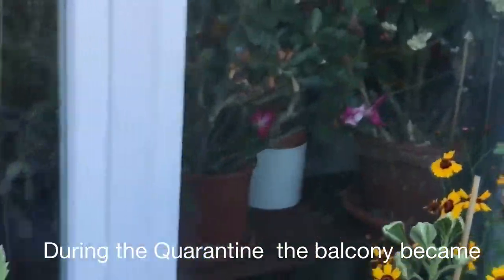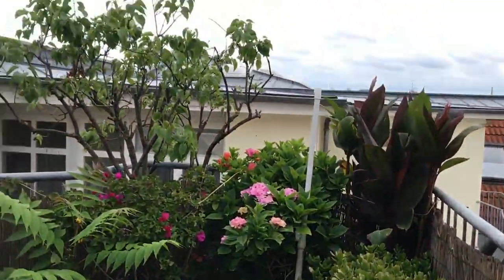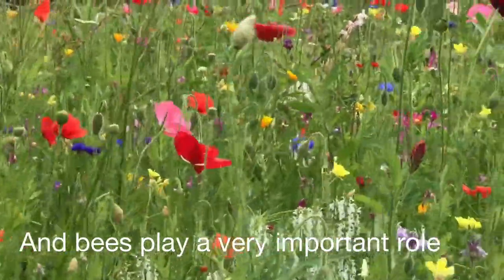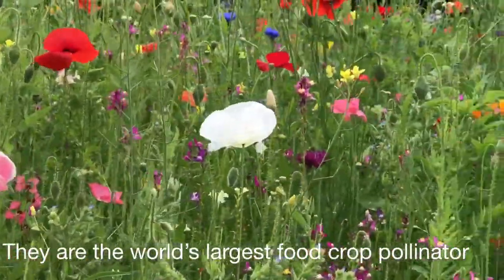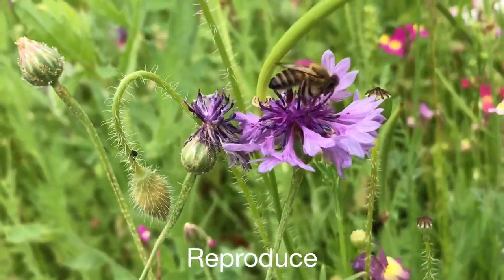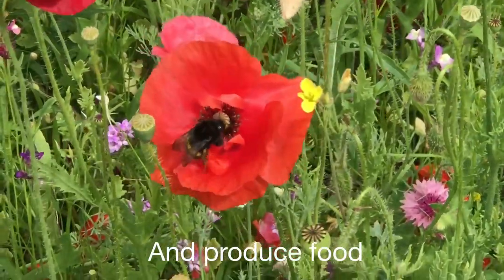During the quarantine, the balcony became my favorite place in the house, and I learned to appreciate nature more than ever before. And bees play a very important role in nature. They are actually the world's largest food crop pollinator. They help plants grow, reproduce, and produce food.